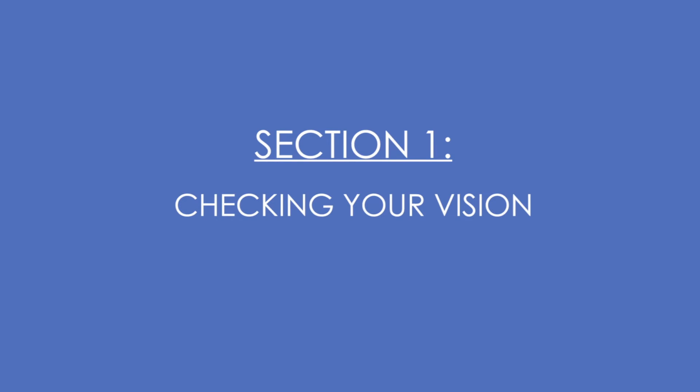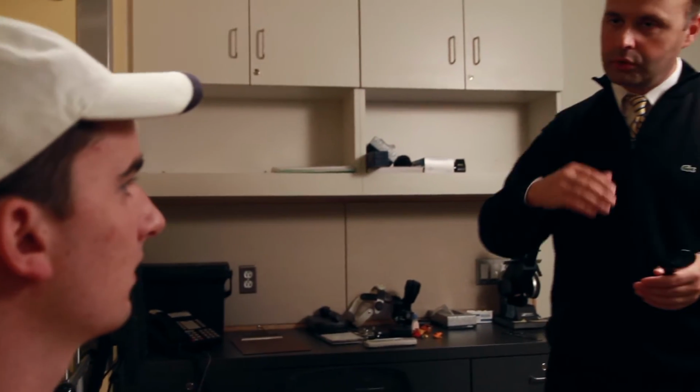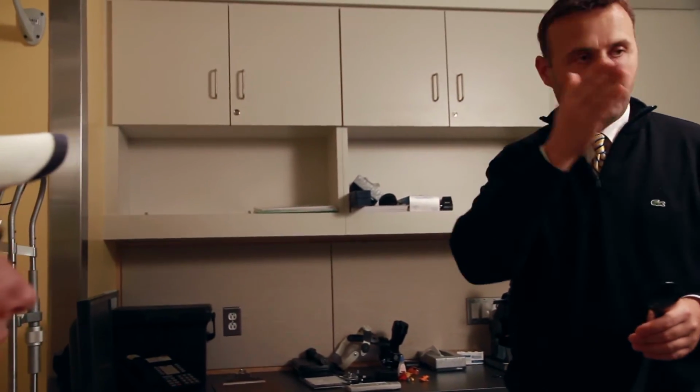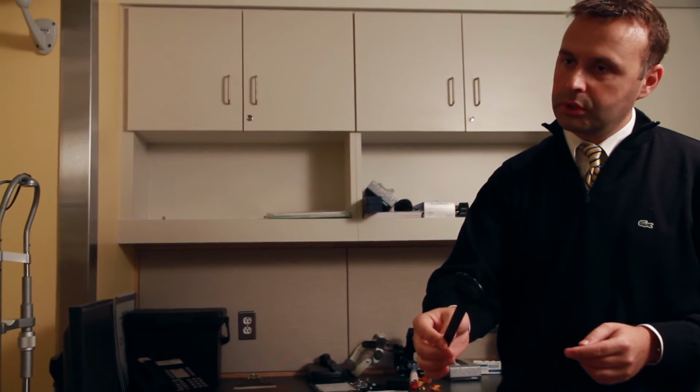Section 1. Checking your vision. In order to begin the exam, the doctor will need to turn off the lights. So, Matt, I'm going to check your vision now, and there's a number of ways that you can cover your eye. You can use either your hand, or I can ask your dad to cover one of the eyes, or you can use the secluder. Are you comfortable with using the secluder?